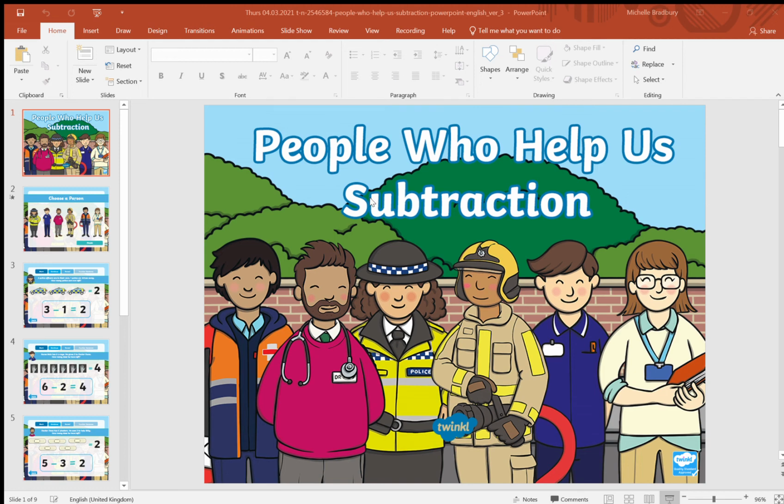Let's look at our number sentence. So we've got 10 because she started off with 10 stars. And then take away, minus or subtract 3 because she gave 3 stickers away to the children. Equals always goes before our answer. 7. So 10 take away 3 equals 7. Or 10 minus 3 equals 7. Or 10 subtract 3 equals 7.